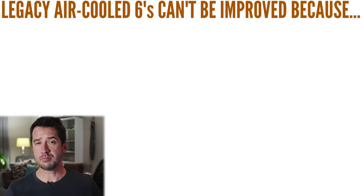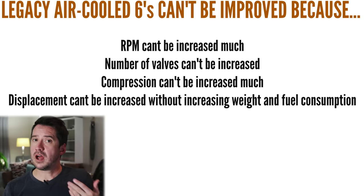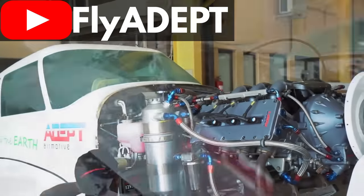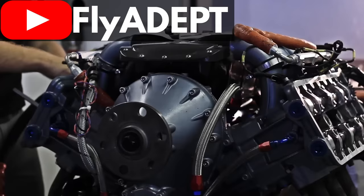The reasons stated should make it clear why these popular six-cylinder engines are at a developmental dead end, and improving them can't be done by making a few modifications, and a brand new design is required if a more efficient engine is to replace these tried and trusted opposed six-cylinder engines. At least that's what one South African company by the name of Adept Airmotive thought, and so designed a modern 120 degree V6 engine that fixes all of the problems of the legacy Boxer 6 engines.